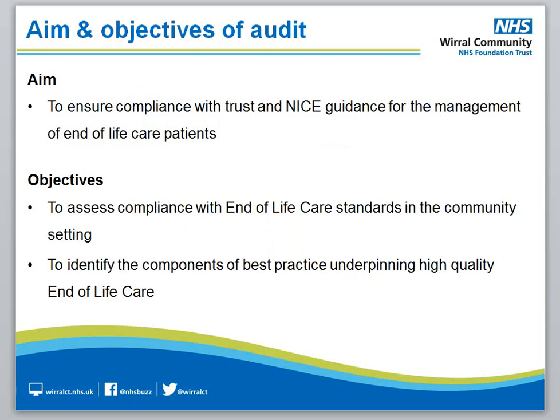What were the aims and objectives of our audit? The aim was to ensure compliance with trust and NICE guidance for the management of end-of-life care patients. And our objectives were to assess compliance with end-of-life care standards in the community setting and to identify the components of best practice underpinning high-quality end-of-life care.